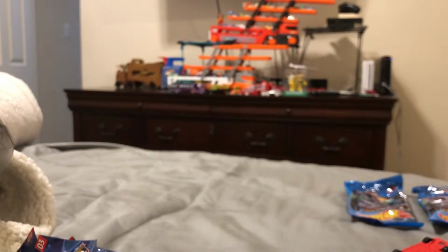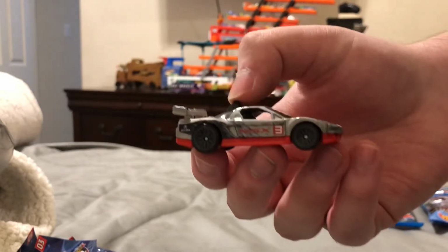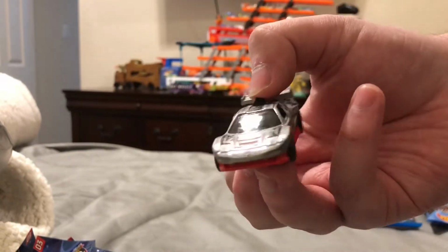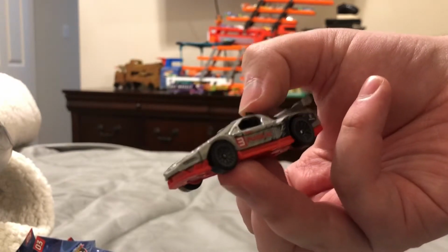Just had to reiterate that. I don't know why I reiterate a lot of things. It's been a while since I've seen this one. Surprised they made this one rare. It's got the lace wheels.